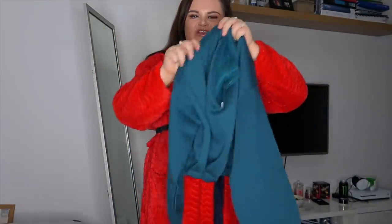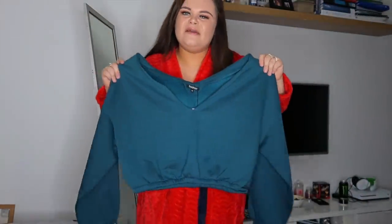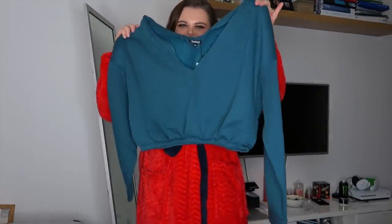Again, it's cropped. You've got the long arms, which I think are really nice, but look at that colour. How stunning is that? I think with some high-waisted leggings, off you go. You've got a lounge outfit, which I'm obsessed with. This is the teal version of the black one that I have. I already knew I would love this because, like I said, I've got the black version of it, but this one just gives us a bit more color. It just adds something because it's giving us color, if that makes sense.